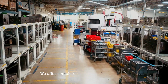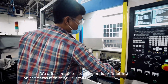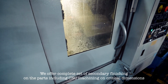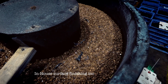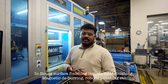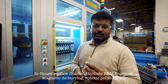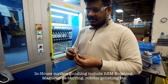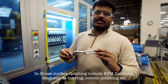We offer a complete set of secondary finishing on the parts, including CNC machining on critical dimensions. In-house surface finishing includes REM finishing, magnetic deburring, robotic polishing, etc. At INDO-MIM, we offer cosmetic finish on the firearm components. For example, this is the lever arm which goes into a rifle, and we are polishing these with the automated system, and this is how it looks after polishing with the robotic buffing machine.